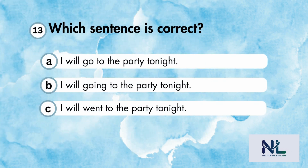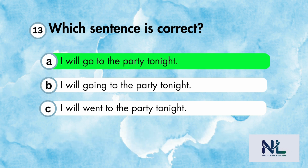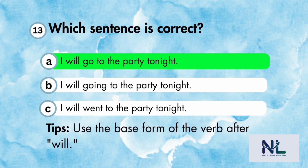13. Which sentence is correct? I will go to the party tonight. Tips: use the base form of the verb after will.